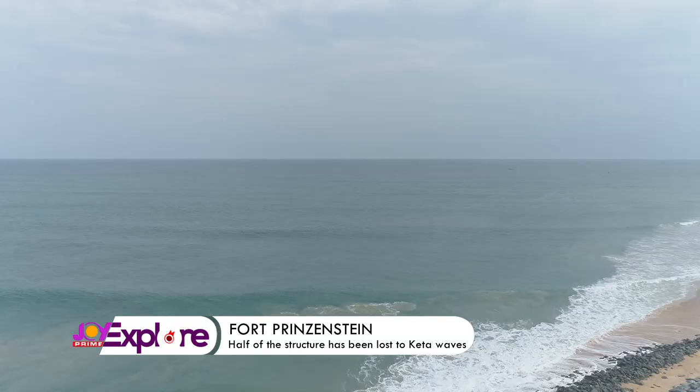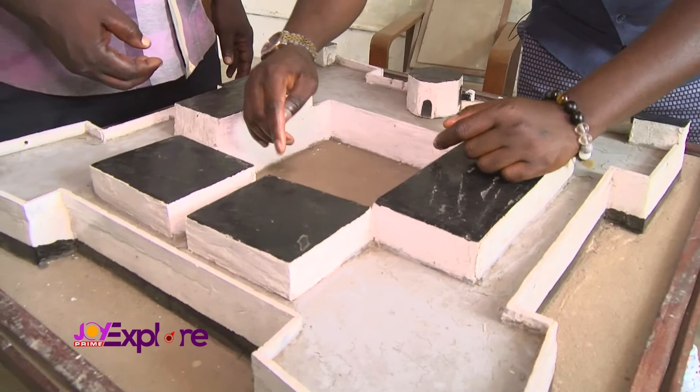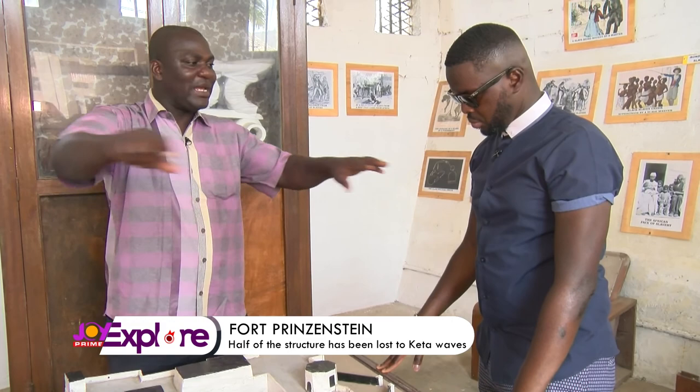You say half of this has been lost to the sea. Yeah. It doesn't exist anymore. When we come in, what we see is this half. Exactly, half, yes. So it means right now we are standing right over here. Yeah, so this side has been taken. And this is the watchtower, the original watchtower where the slave masters stood and overlooked the entire building of the fort.